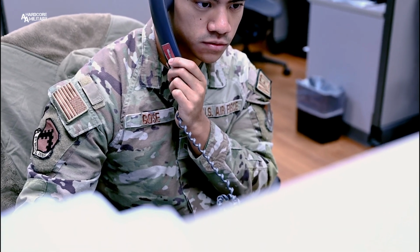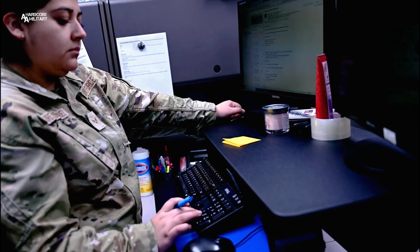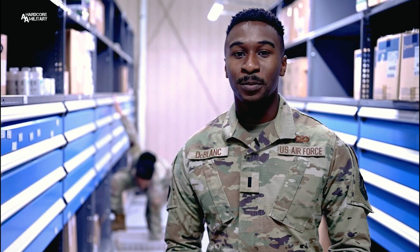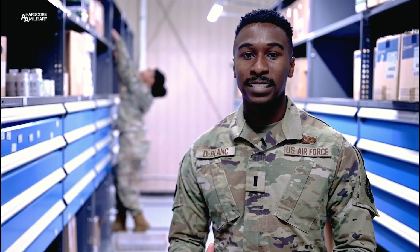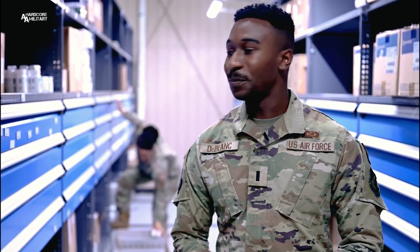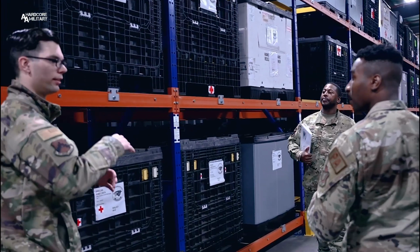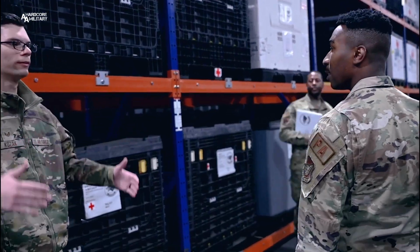Now come with me to the operations section of the medical logistics wing. So after the order's been placed, Airman Brooks will receive it, process it, and then take the items where they need to go. Now off to the warehouses to learn about war reserve material.